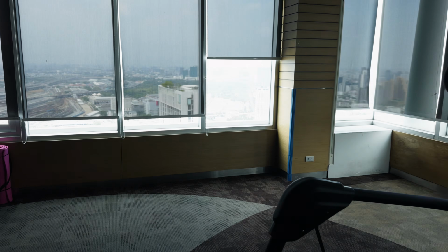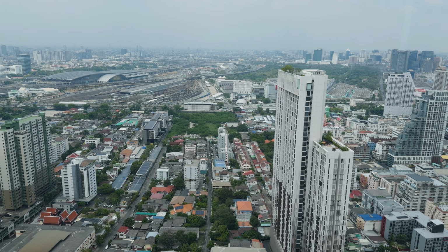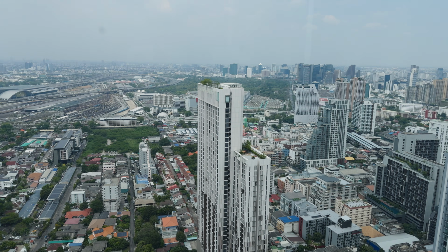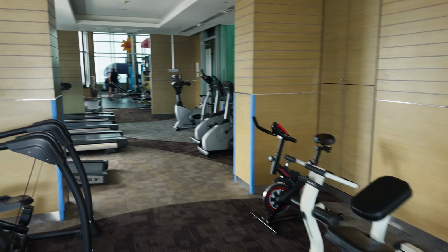This view over here faces north. This is actually where my apartment faces. Still pretty special, right? Great view. I think there's a railway station down here, but you get towards the north of Bangkok. 52nd floor now we're on. So that's that one. You can imagine doing your workout there.